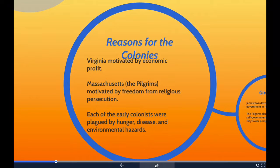So in terms of the reasons for the colonies, you can see that in Virginia, which would be Jamestown, they were motivated mostly by economics. On the other hand, in Massachusetts, they were much more motivated by religion.